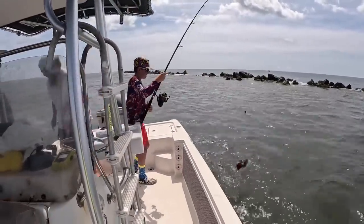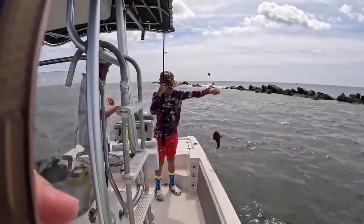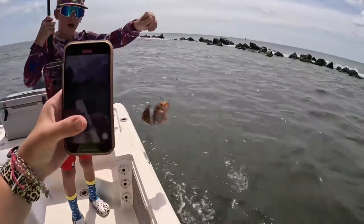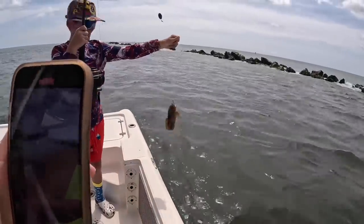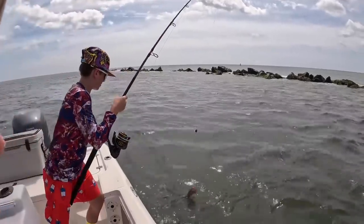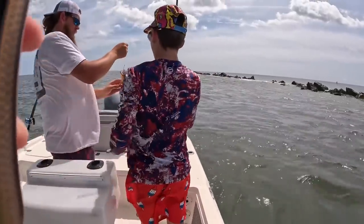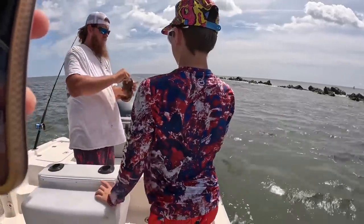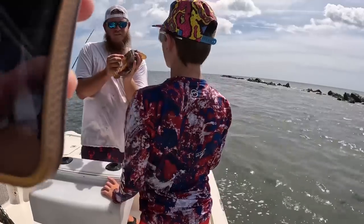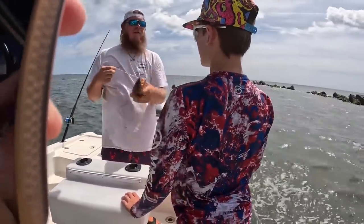The toad. You got a toadfish, bub. Yeah. That's a pretty one, ain't it? Oh, bub. Ugly. That thing looks funny. See them spikes right there? They got spikes in them. Wow. They'll bite the crap out of you too.